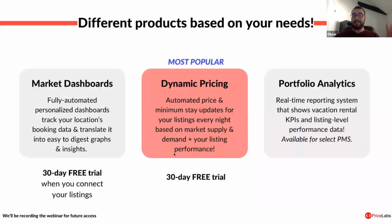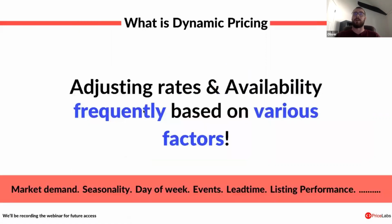So as I mentioned earlier, 3 different products we focus on. Today, we'll mostly talk about dynamic pricing, since that's what we've historically been known for. But if you are interested in getting that market data side of things, so just purely trends on, hey, what bookings are happening, or if you're interested in diving into your portfolio and your portfolio analytics, this is a free tool, and then also a separate tool for those market dashboards here.